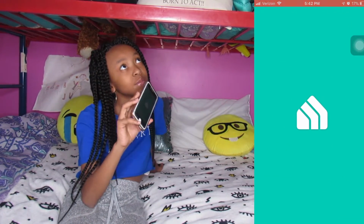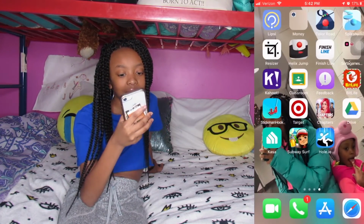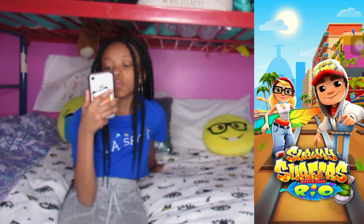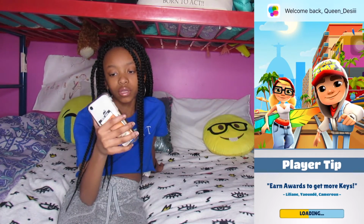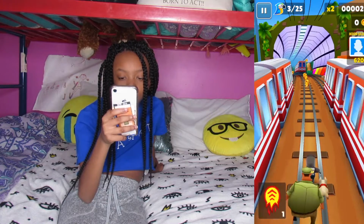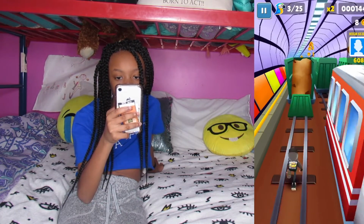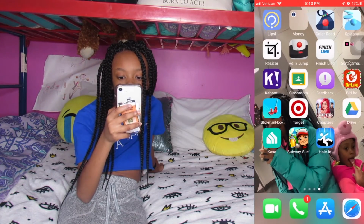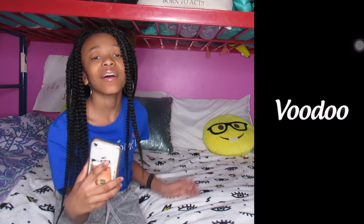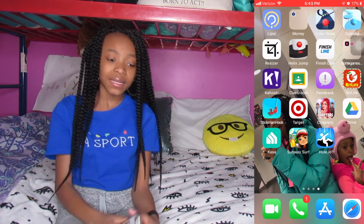Casa is where I have a light bulb in my room that changes colors, and this is how I change it through this app. Subway Surfers, I downloaded this because my friend told me I should so we can go against each other, and I did. Try to collect coins, and if you've never played Subway Surfers, I don't know what's going on. I'm going to die on purpose. And then Holayo, the last app I have, it's just your big hole and you're trying to eat everything else. So yeah, that's the last thing.